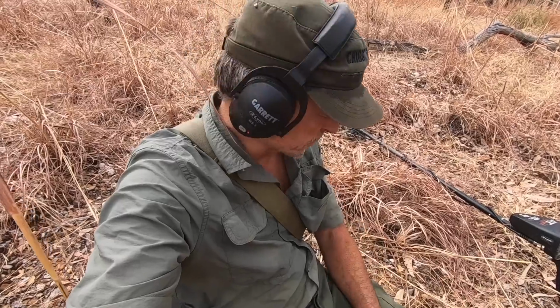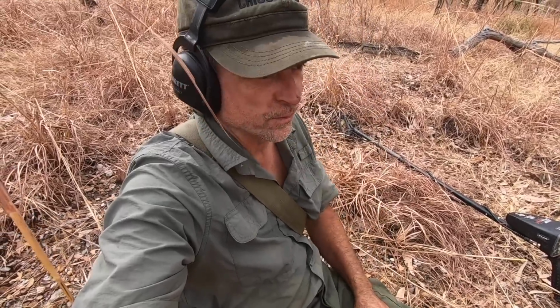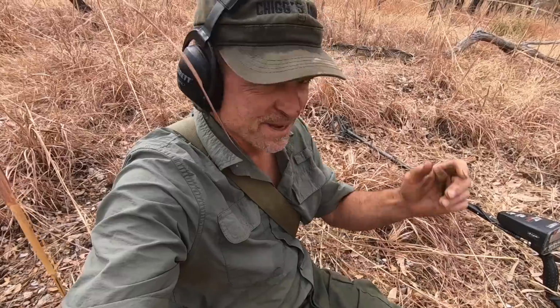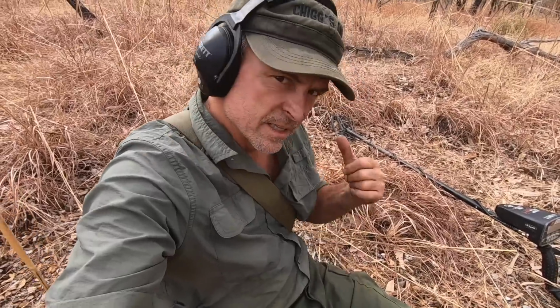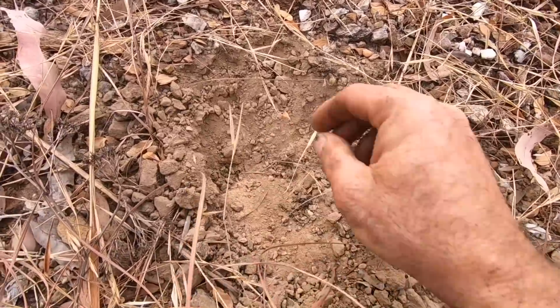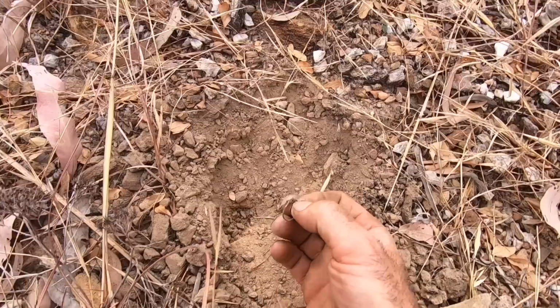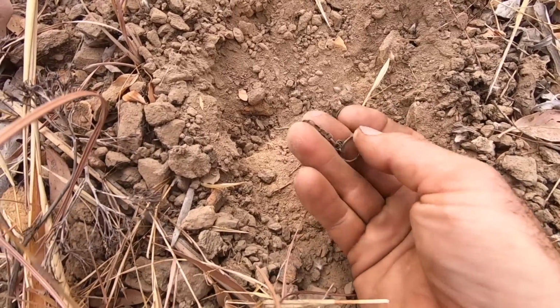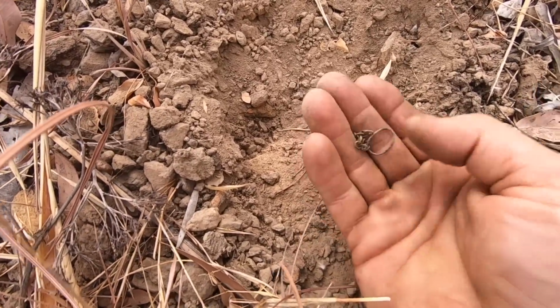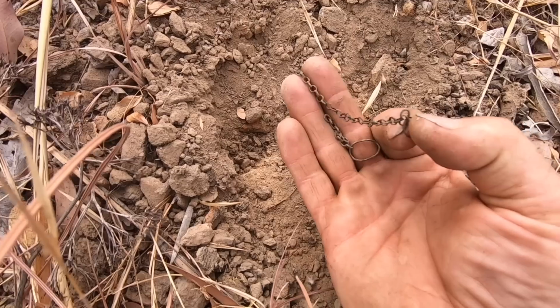I'm not sure where we actually left off digging this little chain thingy because my SD card got full. It went beep. I had to go back to camp and get the card. But let's take a look at what we got. Digging the hole here, and we got some more of this chain, and it fell apart. Very, very fragile. It was actually whole when I first dug it on the other scene, so hopefully that worked.